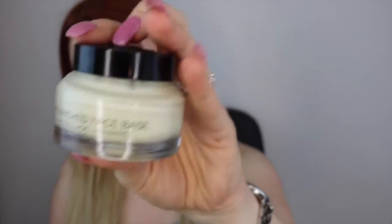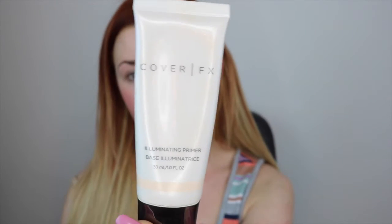So to start off, I'm going to be priming my face with the Bobbi Brown Vitamin Enriched Face Base. This is like a moisturiser and primer in one. And then to further prime, I'm going to use the Cover FX Illuminating Primer, just because my skin has been extra dry lately, so I just want to keep my face hydrated and primed for makeup.